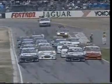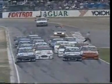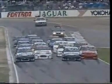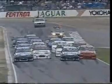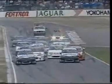Seconds away now, just waiting for the starter. Hand in the air with less than 10 seconds from the start of Heat 3. Holden Racing Team, front row. Glenn Seaton could split them off the second row. And look at Wayne Gardner out there on the second row. They get the green light.